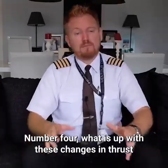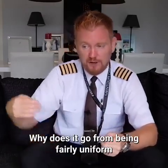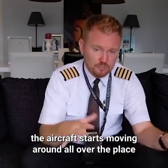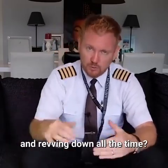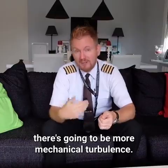Number 4. What is up with these changes in thrust on final approach? Why does it go from being fairly uniform during the entire cruise and descent, and all of a sudden when you get onto the final approach, the aircraft starts moving around all over the place and you can hear the engines revving up and revving down all the time? Well, this is because when we get down into the lower air layers, there's going to be more mechanical turbulence.